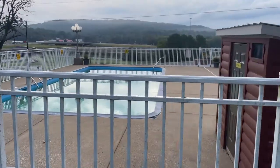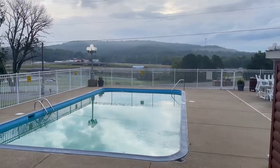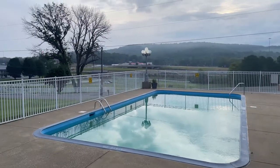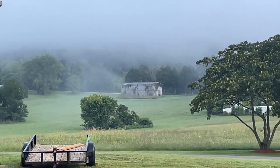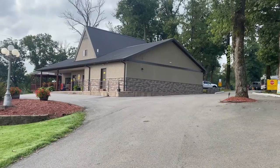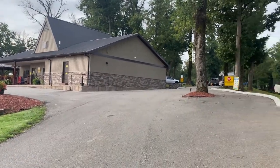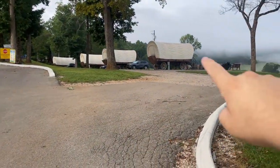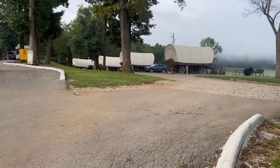Thought I'd film this early before anyone started using it, but they have a lovely little pool area too. The fog rolling in is absolutely cool. Look at this barn right here. So as soon as you come down this road, there's the front office. Just turn off to the side and there's all the covered wagons and we're staying on the one all the way at the end.